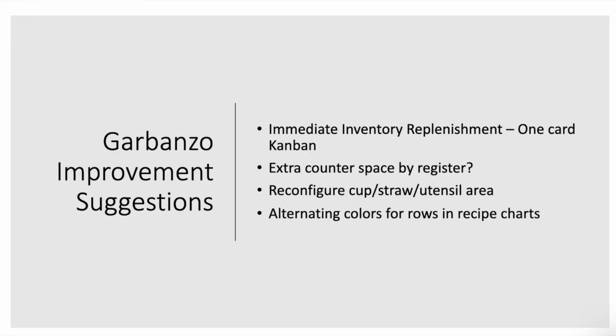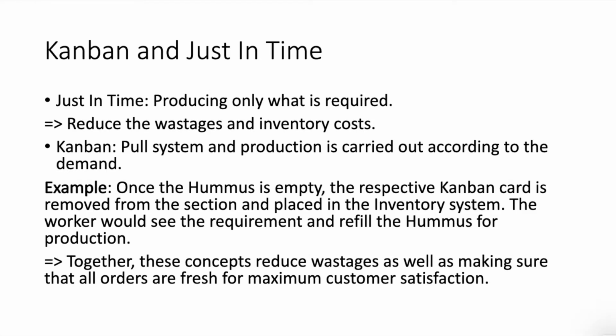Moving on to the Garbanzo improvement suggestions, we have, first of all, the immediate inventory replenishment, which is the 1 card Kanban system, and then reconfiguring the cup, straw slash utensil area, as well as alternating colors for rows in recipe charts. So for our first suggestion, the Kanban cards, first of all, we need to talk about the Kanban and the just-in-time production system.